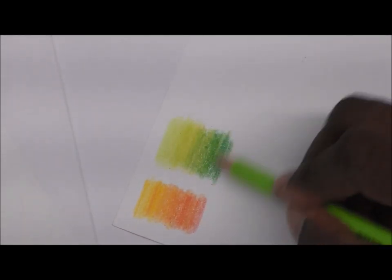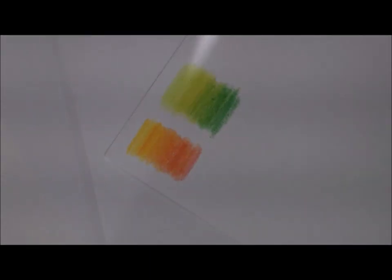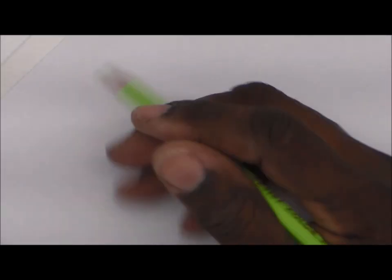So for the most part, I like the blending. And then again, it could be the paper. So we're gonna try it again. I'm gonna use my thing because my table has a rough texture to it. So I'm gonna put my little thing down here. And we're going to try with these colors. The other colors blended okay.